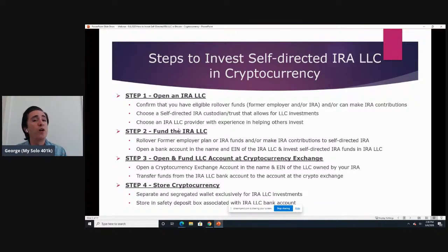So once you open that self-directed IRA, you need to roll over the money from, again, a former employer plan or an IRA, or you're making IRA contributions directly to that account. You open a bank account in the name and under the EIN of the LLC that is going to be owned by your IRA, and then you transfer the money from that self-directed IRA account over to the IRA LLC bank account.